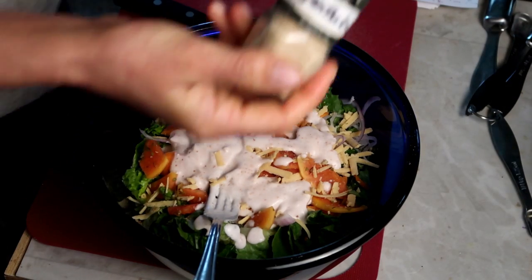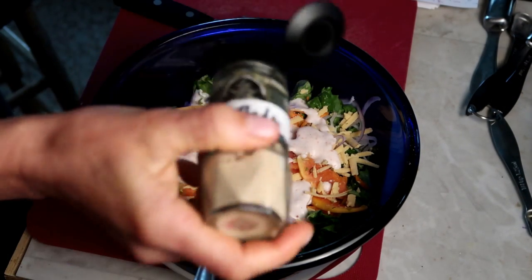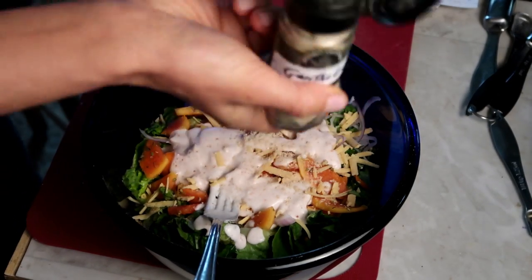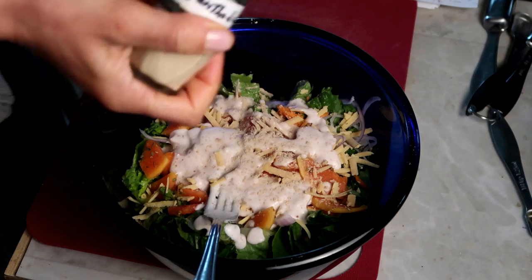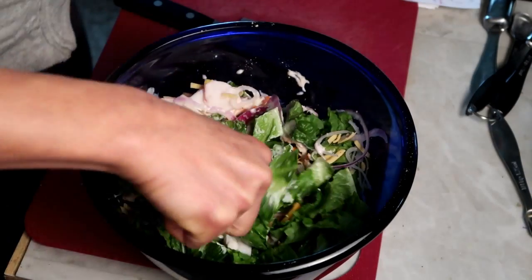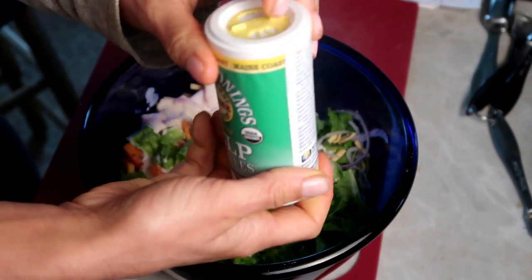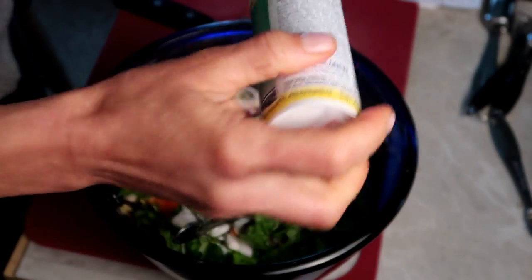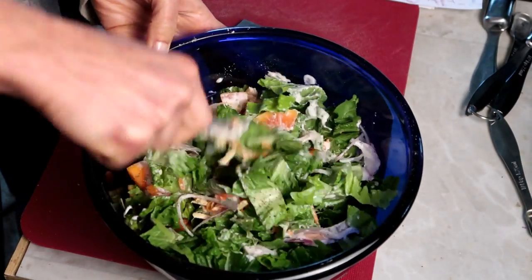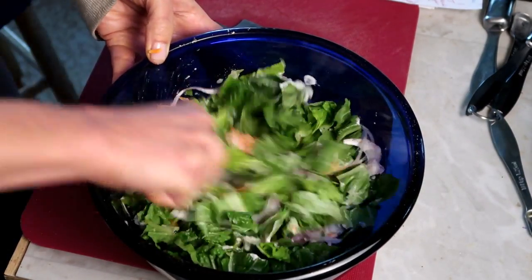I love Ganthoda powder. Tastes like black pepper. I re-introed black pepper, but what am I gonna do with all this Ganthoda, right? I use it. And sometimes I'll throw in some kelp granules, like for little sea vegetables. And here's my yummy salad, so I'll eat this while I'm making my stir fry.